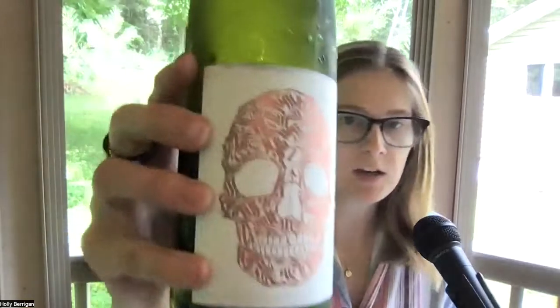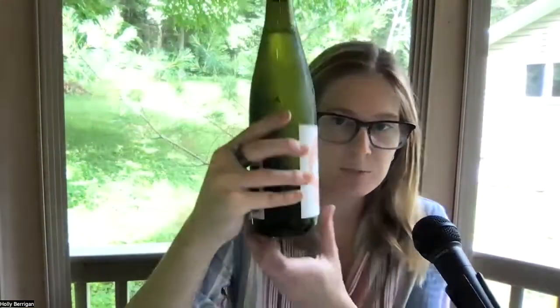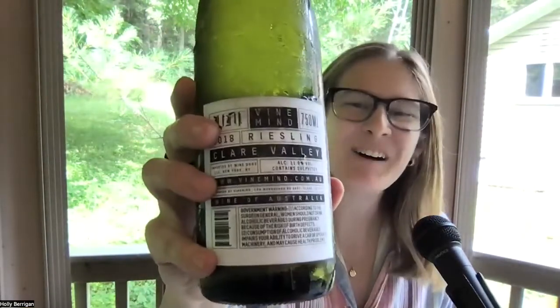All right, so we are in the Clare Valley of Australia with a Riesling from VineMind, not much on the front. It's a 2018, which means that it has had a decent amount of age on it, which is always fun with Riesling. Yeah, actually a decent amount: 18, 20, 22, 4 years.